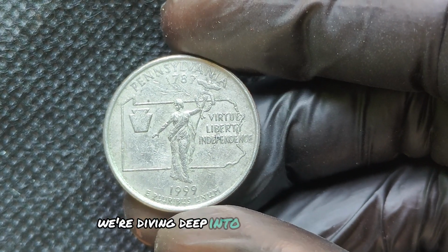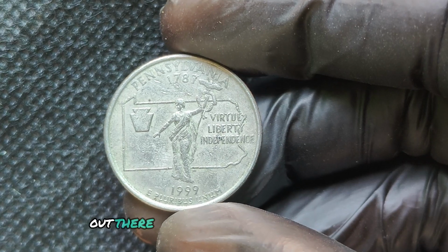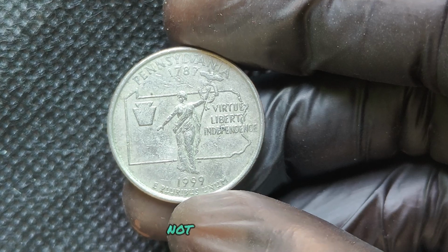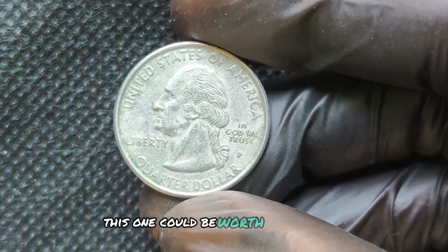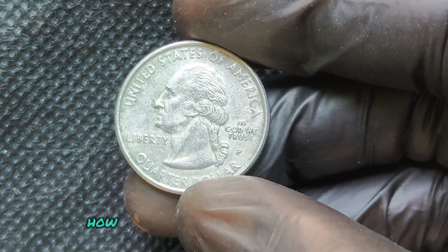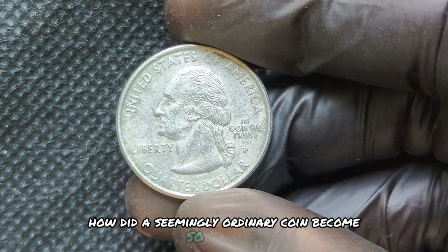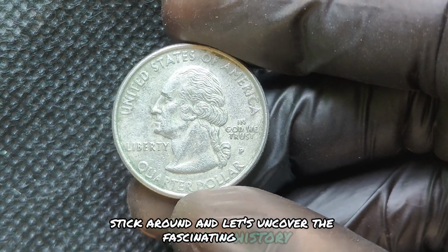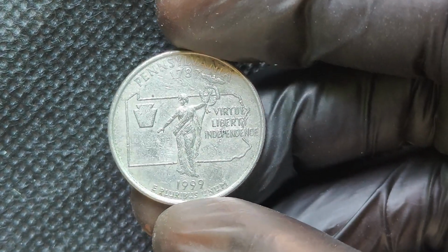We're diving deep into one of the most exciting coins out there, the 1999 P Mint Mark quarter dollar. Not just any coin, this one could be worth millions of dollars. How did a seemingly ordinary coin become so valuable? Stick around, and let's uncover the fascinating history and its incredible worth.